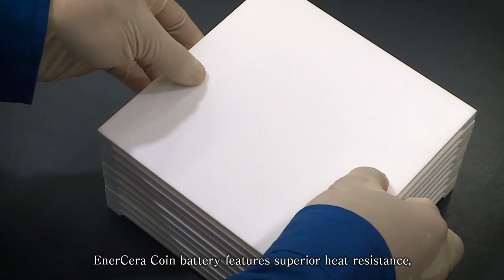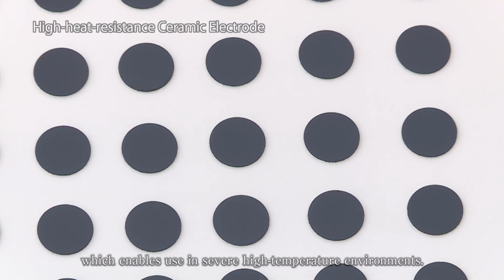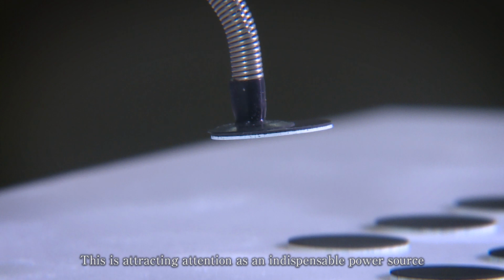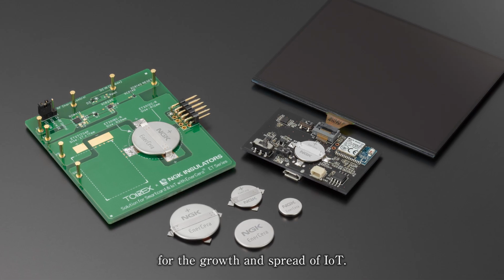Enercera coin battery features superior heat resistance, which enables use in high-temperature environments. This is attracting attention as an indispensable power source for the growth and spread of IoT.